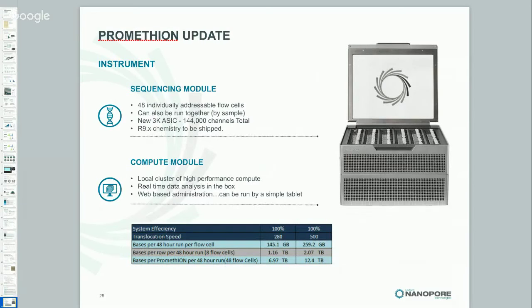Now let's talk about Promethean. So I think at London Calling last year, we introduced it and we said we'll try and get the first box out by year end. We haven't actually shipped a box to a customer yet at all, but it is pretty imminent, I would say. So let's talk about what's going on there.